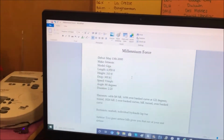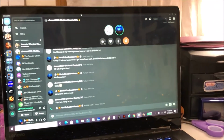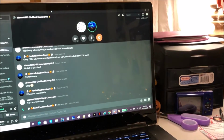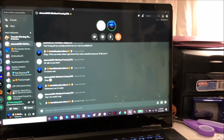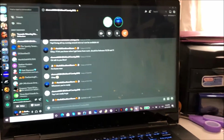A whole whopping 1 mile per hour faster. I don't think it makes a difference. No, I don't think so. I mean, it could go up one more and hit 100. Oh my gosh, I can just imagine that. It would battle it out with Top Thrill Dragster. Okay, who's going to win this one?